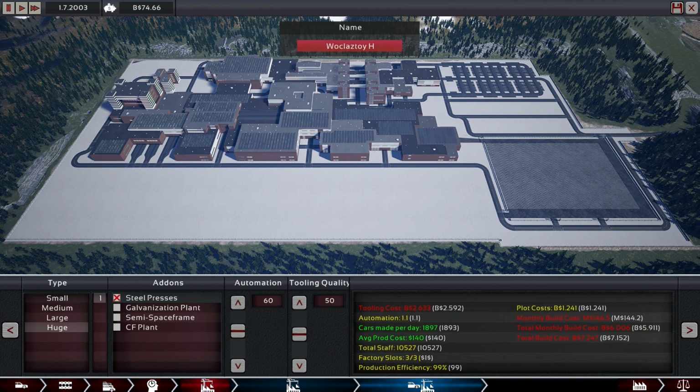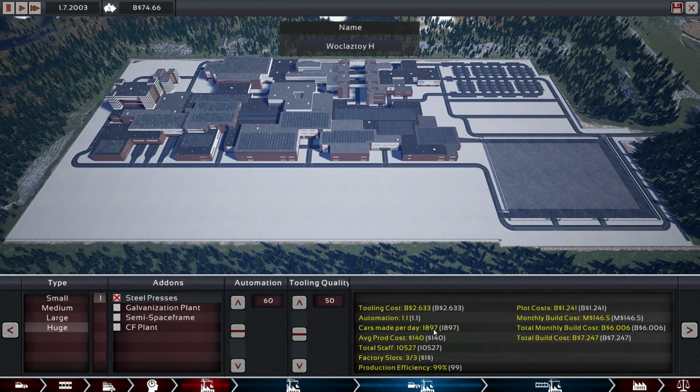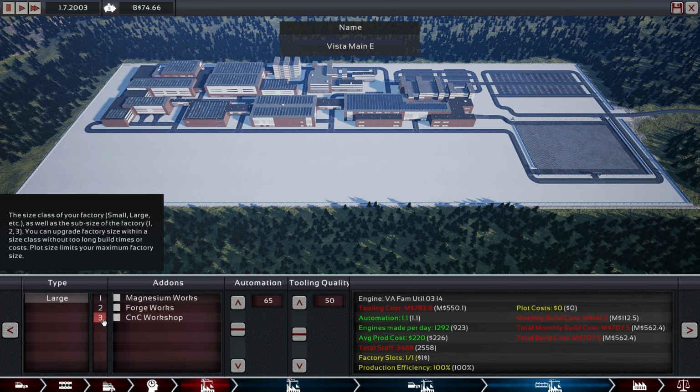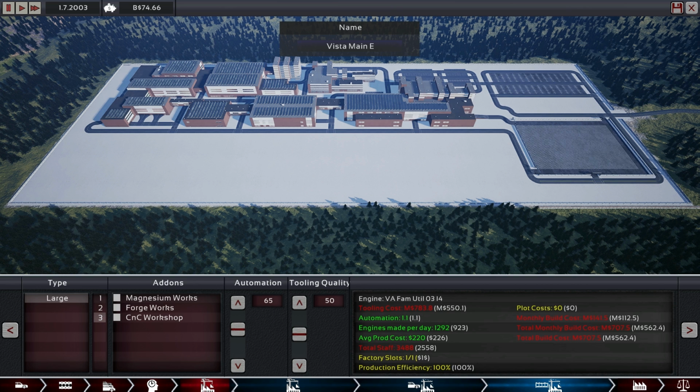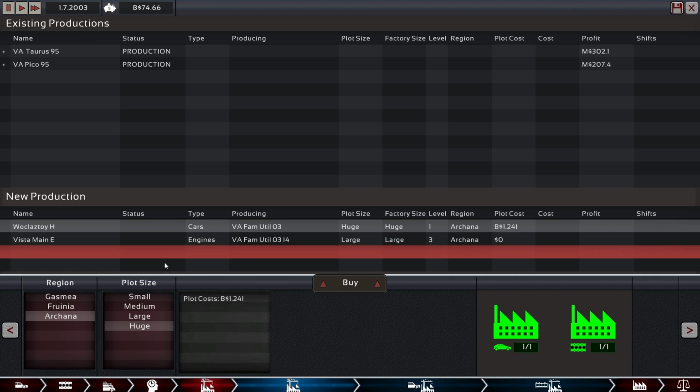And this is of course the Woklerstoi H plant. And now let's take a look if we can make enough. Oh, oh, oh shit. We actually do need 2 huge factories. So back to the drawing board, Killer. Back to the drawing board.